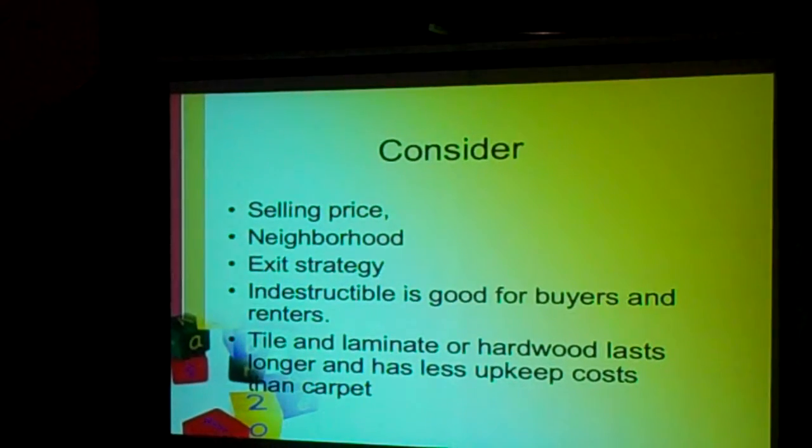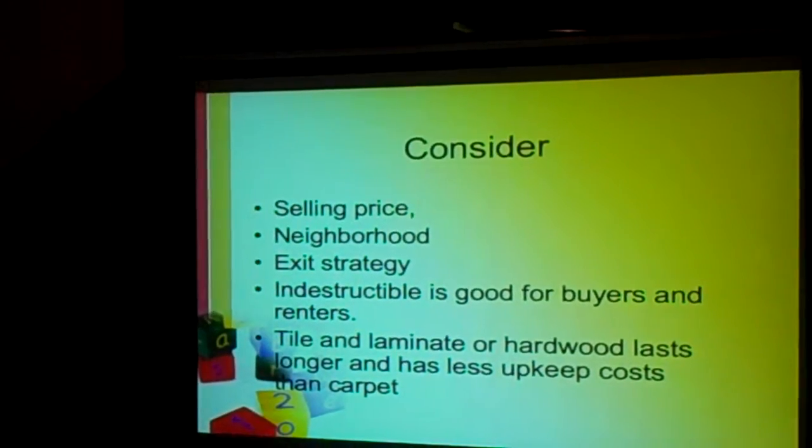I love indestructible. Indestructible is great for buyers as well as renters. It's definitely good for renters because otherwise it's your money continually repairing the property. I really don't like particle board, and that's what's underneath all these countertops, because it just gets wet and crumbles. Tile and laminate or hardwood do last longer, and there are fewer upkeep costs than carpet.